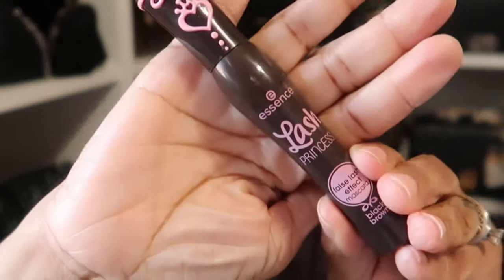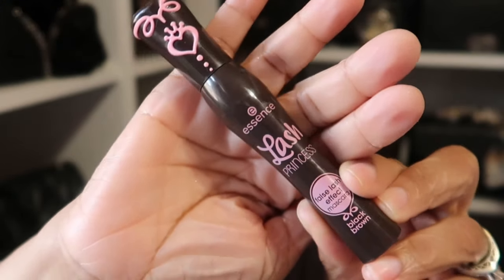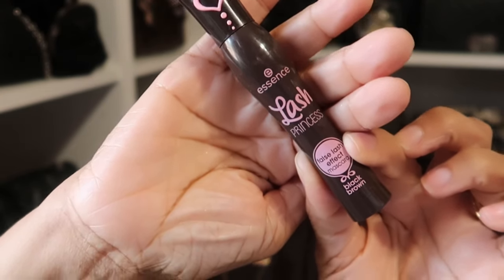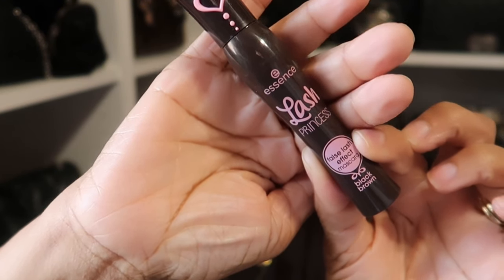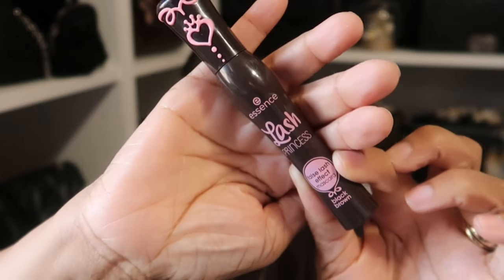And then as for my mascara I use today, I use this brown black one by Essence, and it's the Lash Princess. And this I picked up from Ulta. I mentioned it here before. I also use the black one as well. But this is just a nice, inexpensive mascara that gives you that length and the volume that you need if you're like me. So, yes, I definitely love this one and will continue to purchase it.